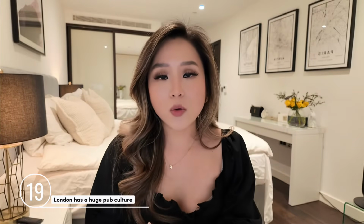Next, the pub culture is massive, and they're actually kid friendly as well, so you can bring your kids into the pub. And how the pubs work over here is you just walk right up to the bar, order your drink, and then you find your seat after.